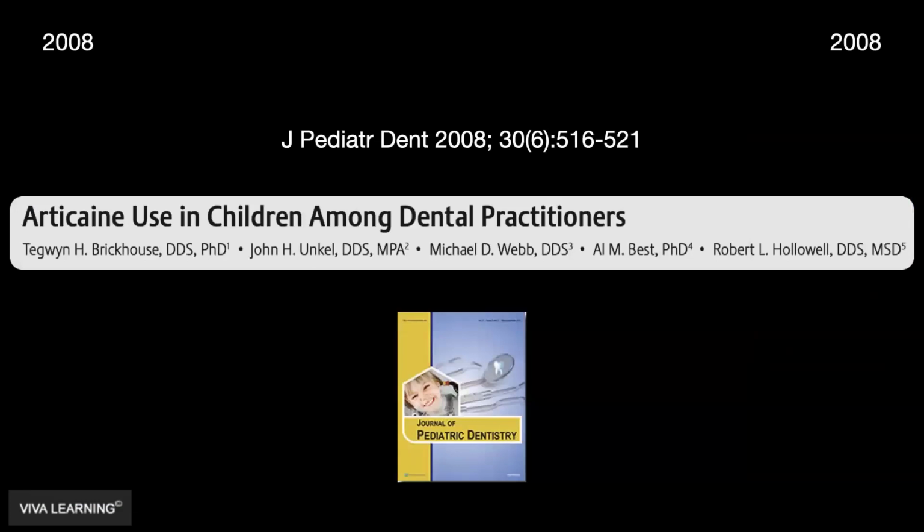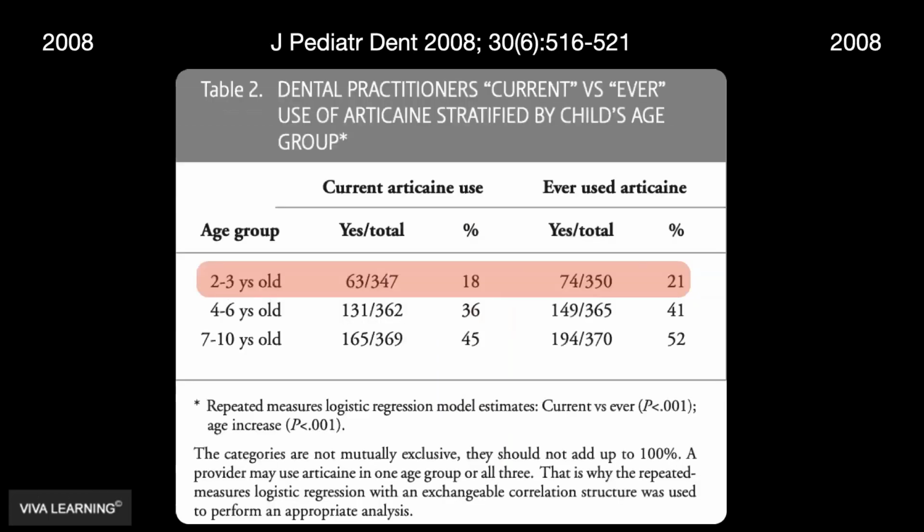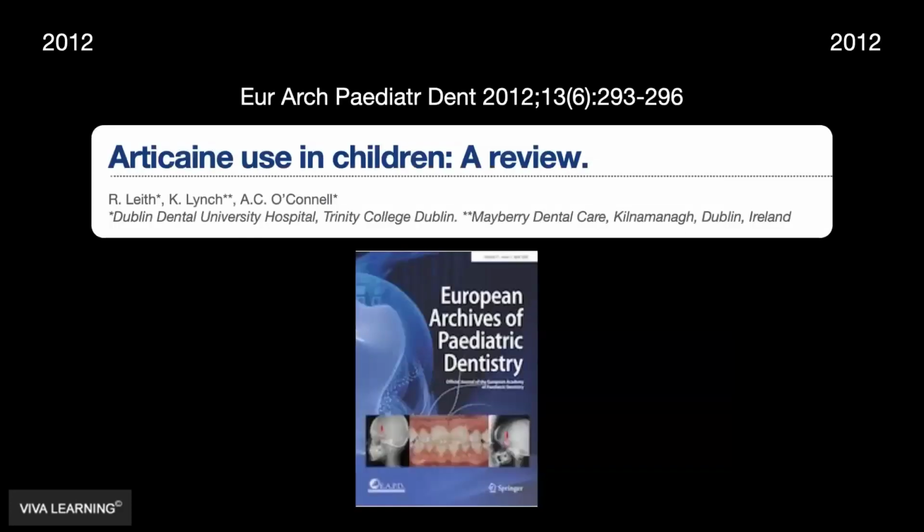Here's a paper on the use of articaine in children who are under 4 years of age, or actually in children, period. And it's from 2008, the Journal of Pediatric Dentistry. And you can see that in patients who are 2 to 3 years of age, 16% of general practitioners were using it, and 10% of pediatric dentists were administering articaine to patients who are 2 to 3 years of age. And the same is true here, that either currently using articaine or ever used articaine in that age group, a significant number of doctors were doing it.